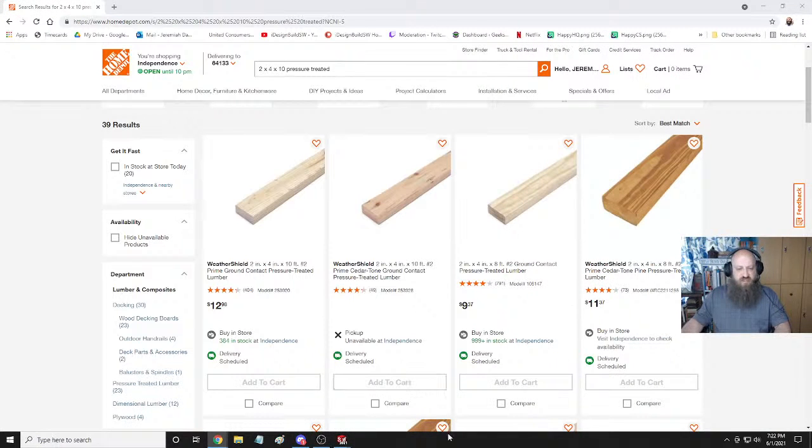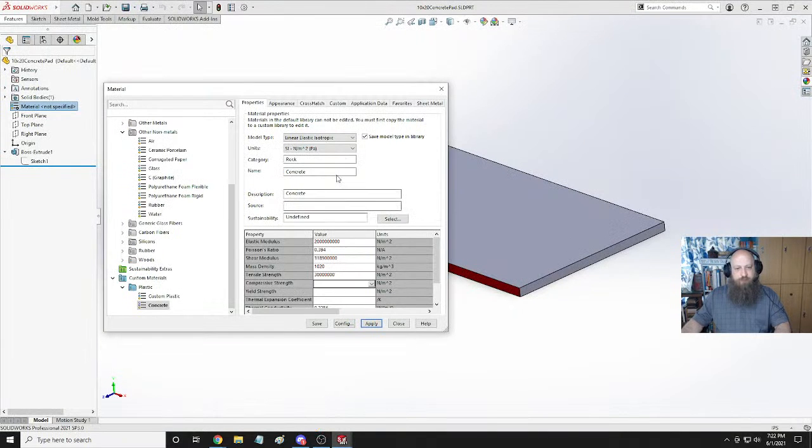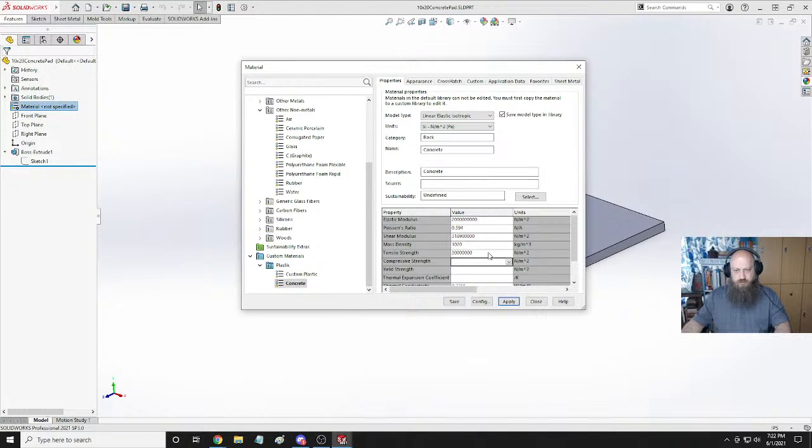You know what? Sorry, but I have to move that to the screen you guys can't see, because going between. Oh my god, come on. There we go. Alright. Compressive strength in Newton meters. So I need PSI to Newton meters. Okay. How come I can't change the units?